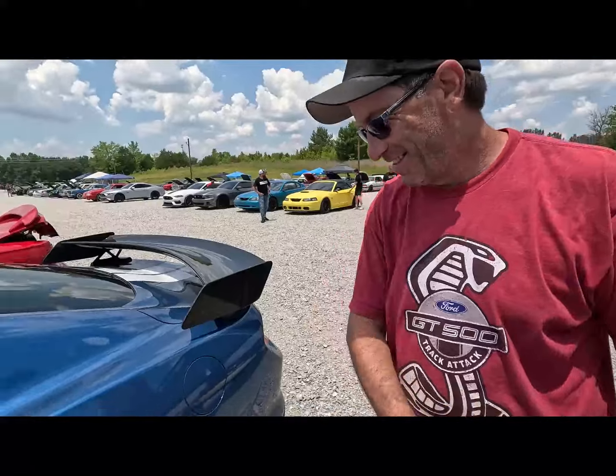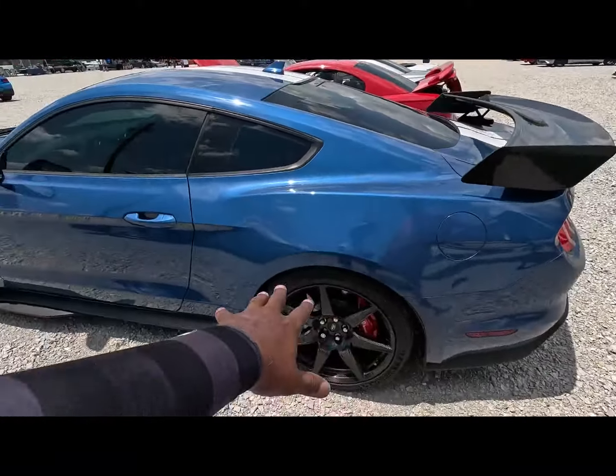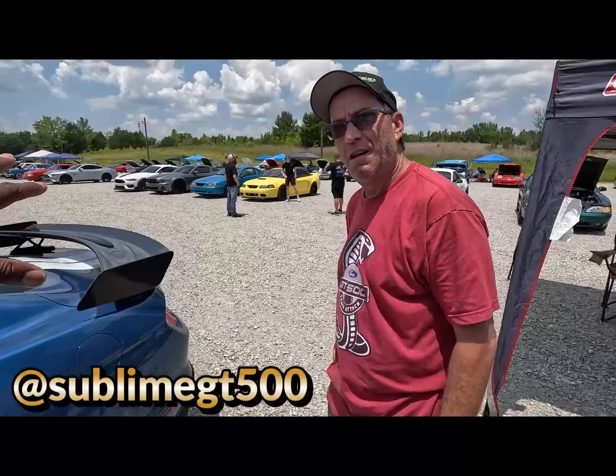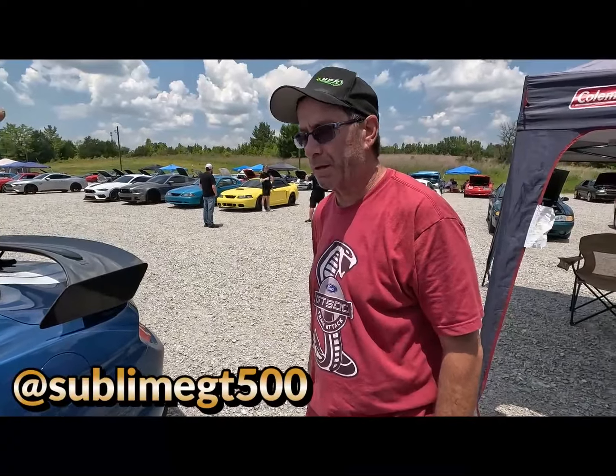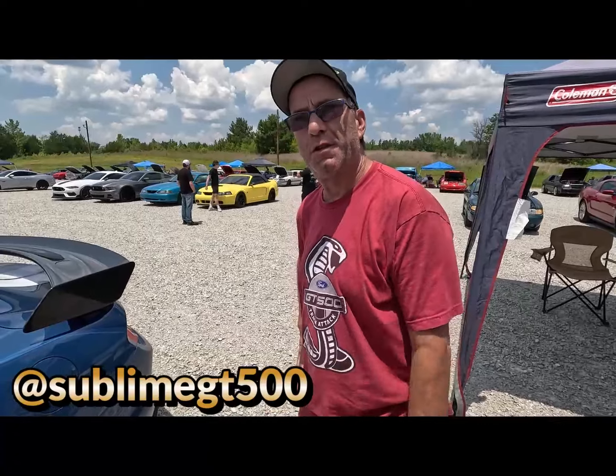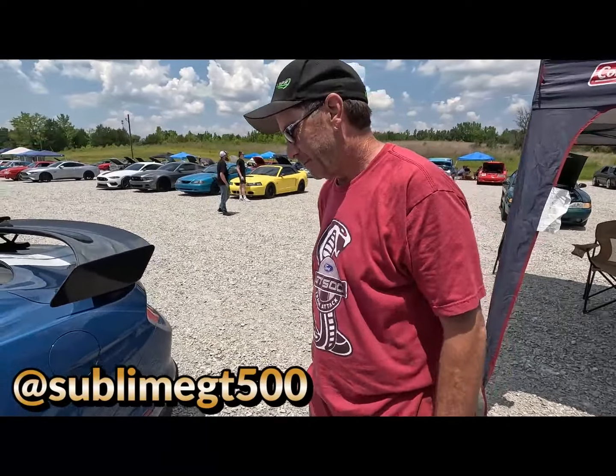You all right? Yeah, yeah. I was just looking at the carbon package on this bad boy. And what was it called, that kind of package on this? Carbon fiber track pack. Track package. That's track pack package. Oh, okay. Yeah. That's what it was. I couldn't remember what the car was. Just said carbon fiber package.